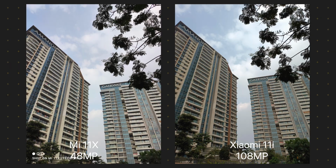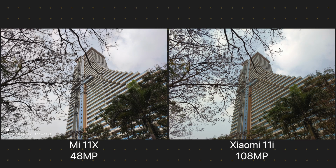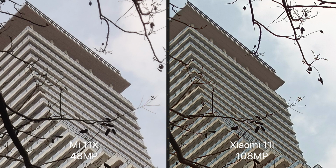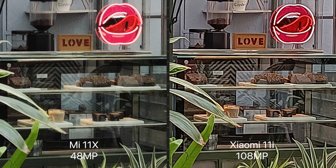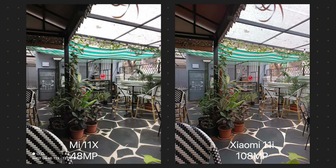Well, this was to be expected, but if you really take a closer look, the difference is not all that much. When you just look at the numbers on paper, it sounds like 108 megapixel images would have so much more details compared to the 48 megapixel ones. But in real life, the difference isn't all that much. On top of that, indoors or in diffuse lighting conditions, 108 megapixel shots on the Xiaomi 11i have a watercolor-like effect, whereas 48 megapixel ones from the Mi 11X are showing much more details. So don't just go on the numbers. High megapixel count doesn't always mean better images. With that, let's check out the portrait shots.